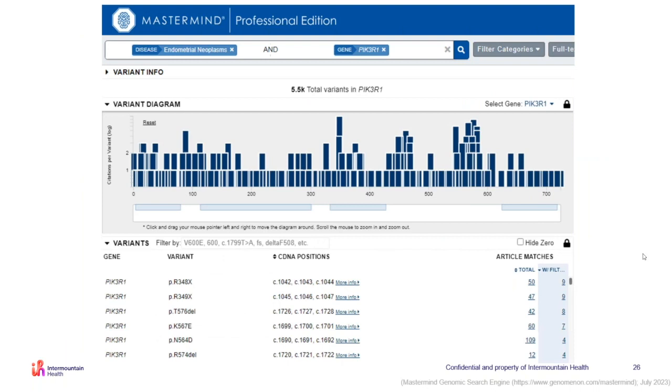Keeping in mind those four variants, we can start to look at PIK3R1 in Mastermind in the context of endometrial cancers. By putting two filters into Mastermind, our gene filter for PIK3R1 as well as a disease filter for endometrial neoplasms, we can pull out not just mutations that are prevalent in PIK3R1, but mutations that have been reported in endometrial neoplasms. We can see the list down below. We have that truncation that we mentioned on the previous slide, as well as these three mutations that also show up very enriched in PIK3R1 as a whole. Turns out these four mutations are also enriched specifically within endometrial cancers.